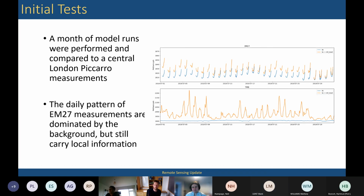Would it be the height of the actual column that your modelling is changing as the day goes on?